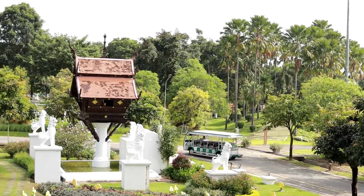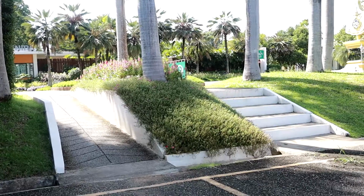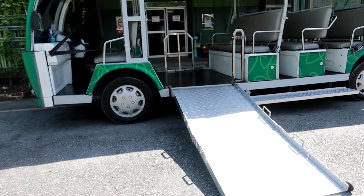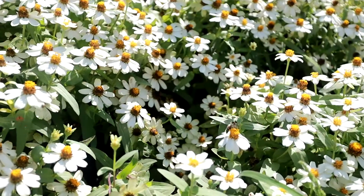And one great thing about Royal Park Rajapruek is it's extremely accessible. There are many ramps and shuttle buses, so if you are in a wheelchair, it's a really comfortable place to visit. Not all places in Thailand are wheelchair accessible, and this place is. So it's a really beautiful day you can have here.